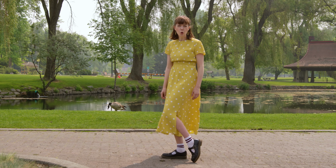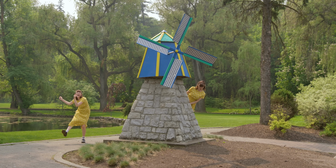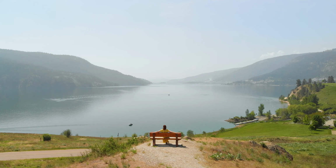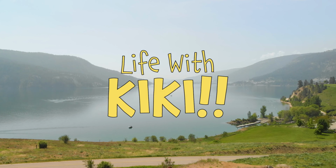Just stepped in goose poop. So much to see, no place I'd rather be. So come along with me, it's life with Kiki. Ding, dang, Duna.